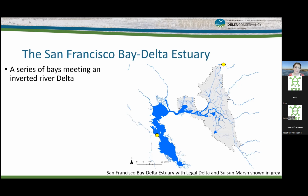So we have the tidal forces coming in through the Golden Gate and going down into the San Francisco Bay and the south and central portion of the western part of the estuary, up into San Pablo Bay, and then east through Grizzly Bay and Suisun Bay, where we have the Sacramento River and the San Joaquin River coming together at their confluence, which is to the east of Suisun Bay.